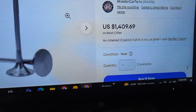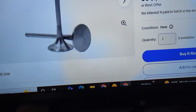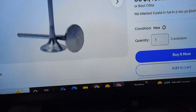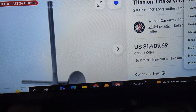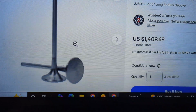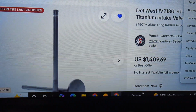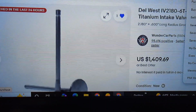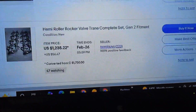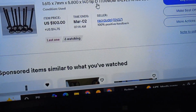And that's just for 8, okay? So 1,400 times 2, it's 2,800 and some dollars in valves. And for those that are probably running a pro mod or an alcohol funny car, that's probably not a big deal. But for a poor boy like me, that's unacceptable. So we go back to my watch list here. I just want to show you, and this is what I go through. eBay's your friend when you're a low buck car guy.